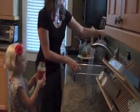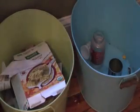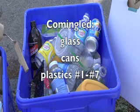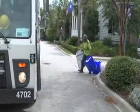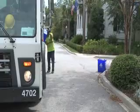Here's how it works. People who live in Charleston County throw recyclables into bins throughout the week. The paper goes in one bin and the commingled goes in another. Commingled products are glass, cans, and any plastics 1 through 7. The paper products can be anything from magazines and books to paper bags and loose leaf. Cardboard is good too. Basically, if you can tear it, they can take it.